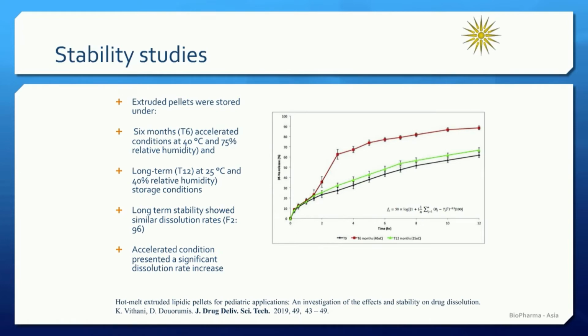I also forgot to mention that when we collected the samples after the 6 months stability studies, we observed that the structure of the pellets had collapsed due to increased temperature and humidity. So this is something we expected. We expected to see a difference in the dissolution profiles.